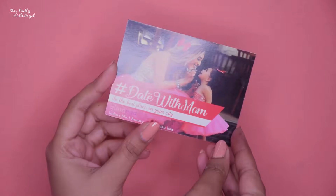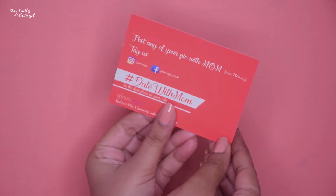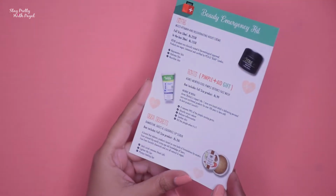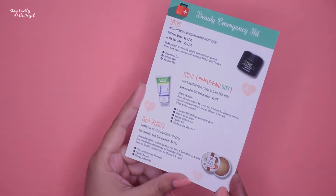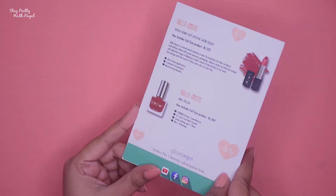Love you, mom. And we all love our mothers. They have kept two pamphlets. One is the date with mom, hashtag date with mom, tag us. The second leaflet is a usual leaflet where they talk about all the products they have included in the box. One thing I see is that they have kept a night cream, which is great for mature skin, and the nail polish is nude, which obviously my mom will love, and so do I, and a red lipstick which I'm wearing presently. So we'll just see the products in depth now.